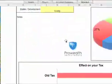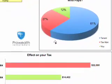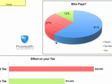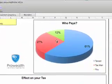Over here, you can sort of see some graphs on who's going to be paying for this particular property. In this case here, the tenant's paying 61% of your costs to hang on to the property. The taxman's contributing about a third, with you tipping in the balance of 12%.